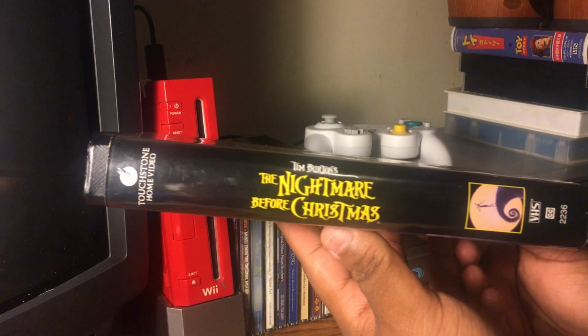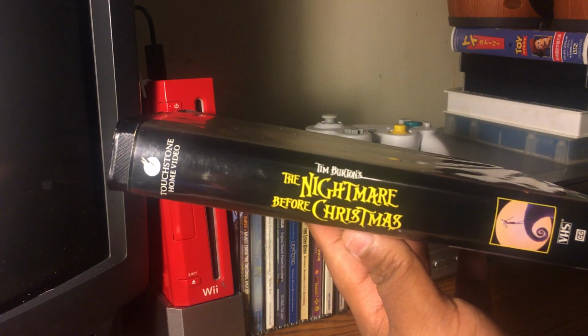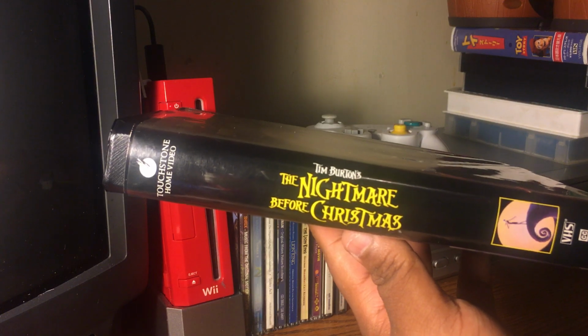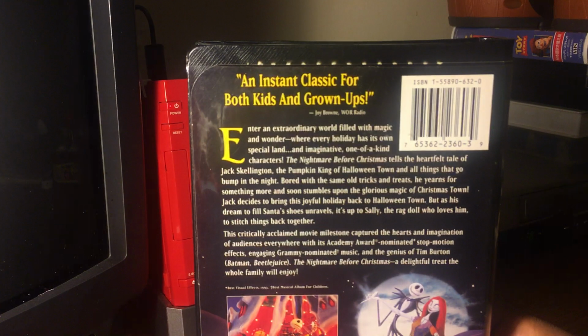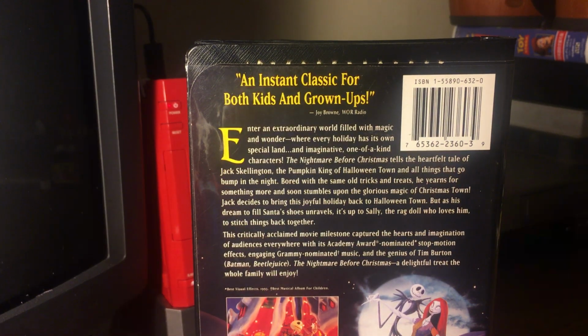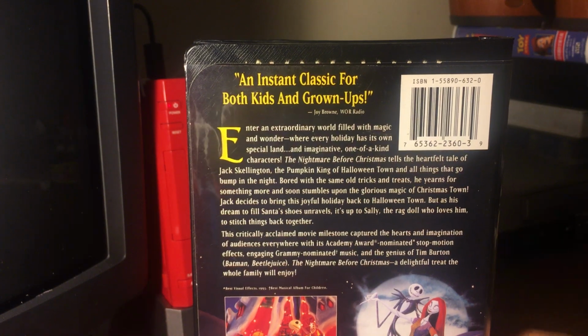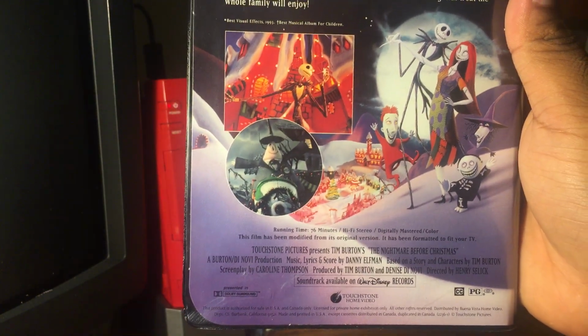And as it is an original release, it's under the Touchstone film label. It was going to be under Disney, but Michael Eisner decided to put it under the Touchstone Pictures banner, since he thought the movie might be a little too scary for kids. He usually puts it there for the films made towards more adults. You can kind of see that for Dimension Films and back when they had Miramax films.